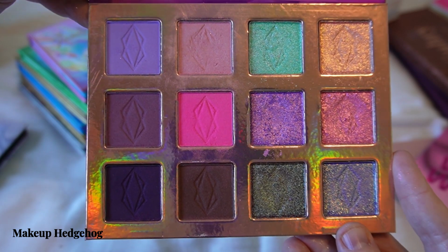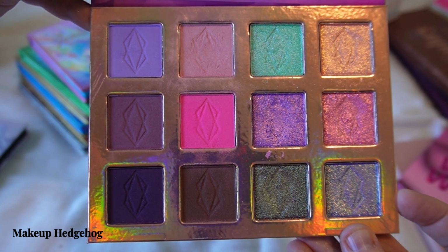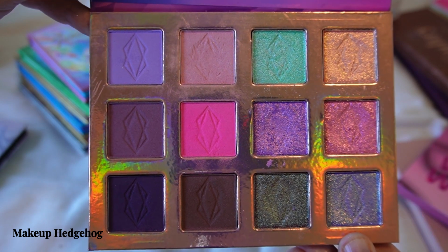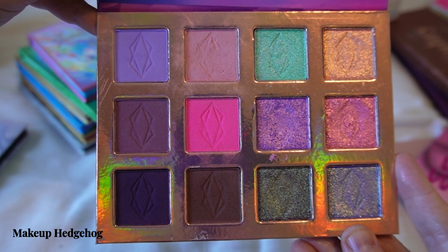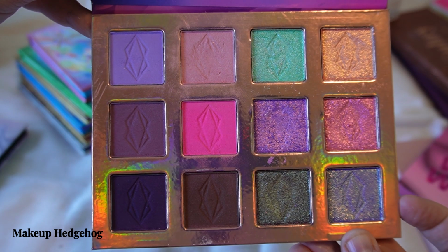All the shimmers I think that I have in this one are categorized as duo or multi-chromes, but they are more sheer in terms of base. So to get the full impact of the Lethal shimmers, at least the shimmer shades that I have with this one, I feel that you really have to layer them, because otherwise they will be a bit more sheer on the lids.